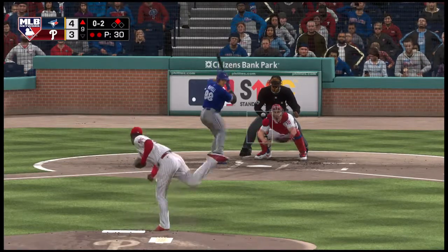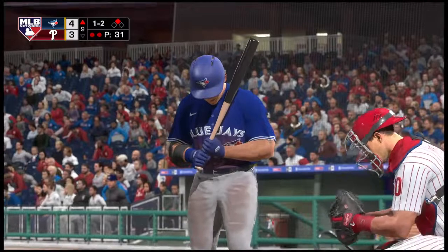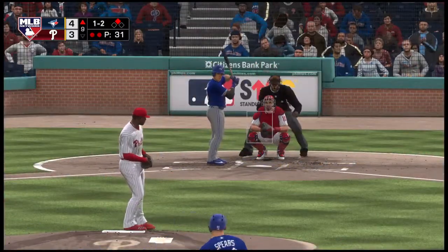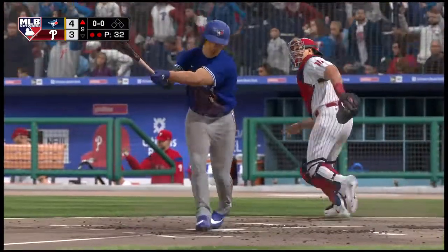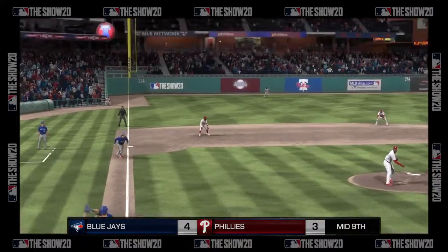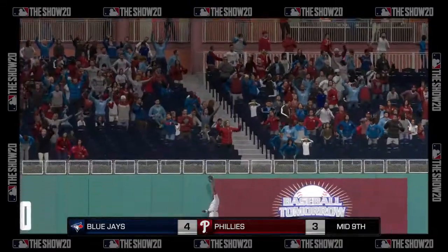Looking to keep this a one-run game. The pitch. 1 ball, 2 strikes. One-run game here in the top of the 9th. Struck him out, so it remains a 1-run lead as they head in for their final set of swings. A run for the Jays thanks to the RBI double. Last chance coming up for the Fightin' Phils. It's now 4-3 Toronto.